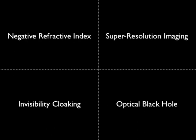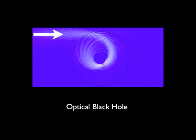Rather than bending light around an object, the optical space can be collapsed, continuously pulling light towards the center. Light passing near enough to this material would be pulled towards the center and trapped. Because this material traps all light passing close to it, much like a black hole, we call this an optical black hole.